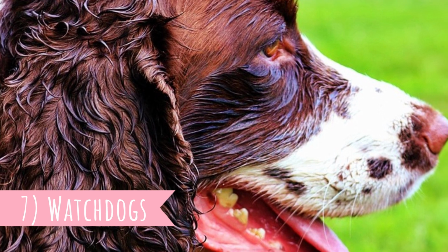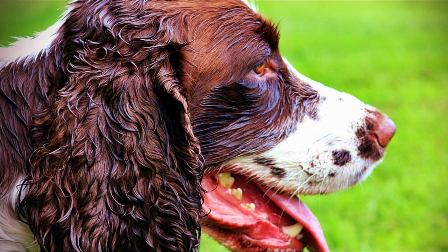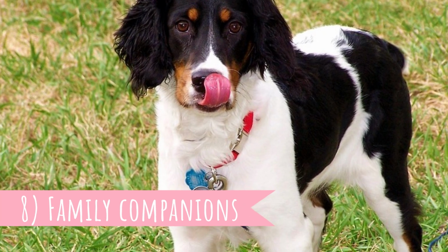Number 7. Watchdogs. Even though they are too friendly to make good guards, they can make good watchdogs. They are known for their loud alarm bark that will alert you when something or someone suspicious is around your property. Number 8. Family companions.